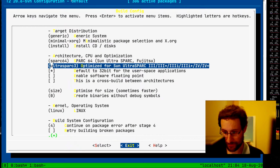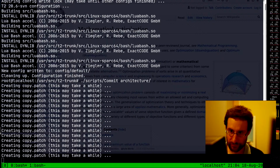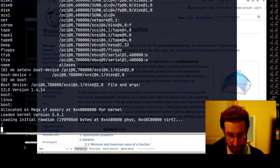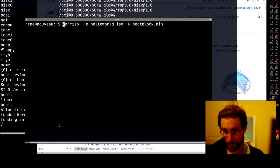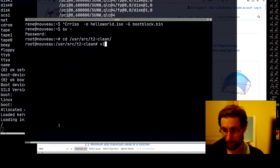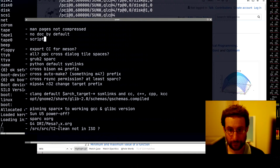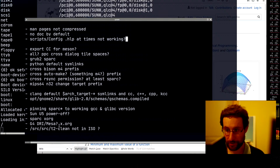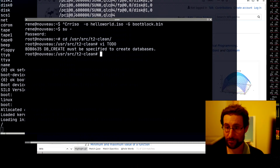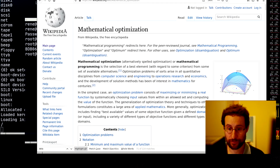Actually, I could add this too. So let's commit this, and then we add this to the to-do notes here. But maybe I have this here somewhere. Scripts config head times not working. Maybe it's architecture files not included or something as simple as that, but that's something for another day.